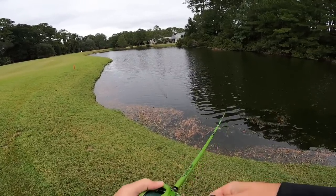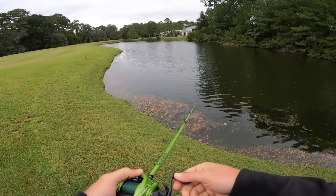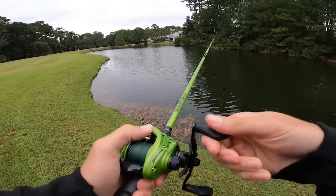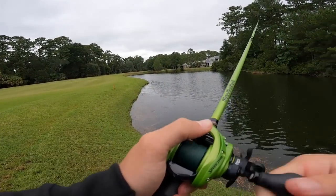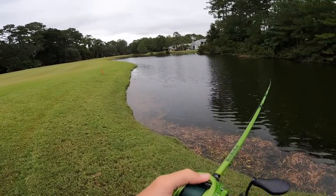Today, I just feel like we can't have many missed opportunities if we're wanting to win this little challenge that we got going. And he just didn't commit, which I feel like we're gonna see a lot of that today. But I'm just glad that we saw a fish try to eat this. That's unfortunate that he didn't really try to eat it.